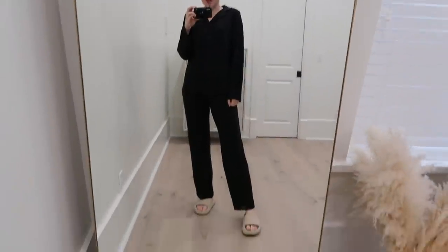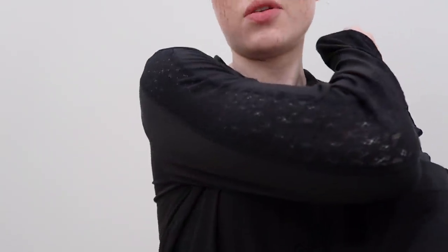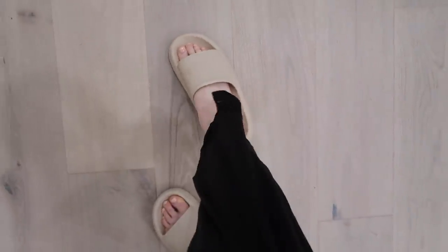This is the last set I got. Matching pajama set like the last one. It's black, but it has lace. Has some lace on the sleeves and then it goes all the way up like that. And then it's also on the very edge of the pants right here.